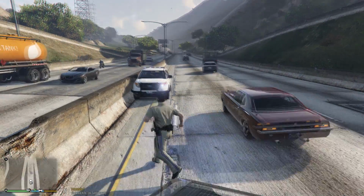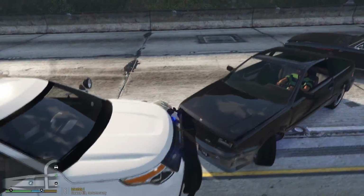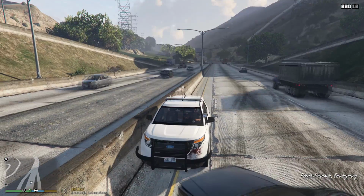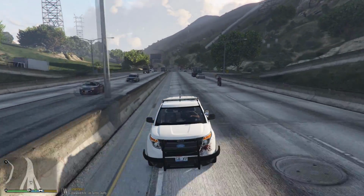It's been traffic stop after traffic stop. This has probably been the, oh man, really, dude, you just pinned me in? I'm not even going to worry about it, because I'm not even on duty. I'm not even going to act like I'm on duty. Alright, we're just going to back up and act like that never happened.